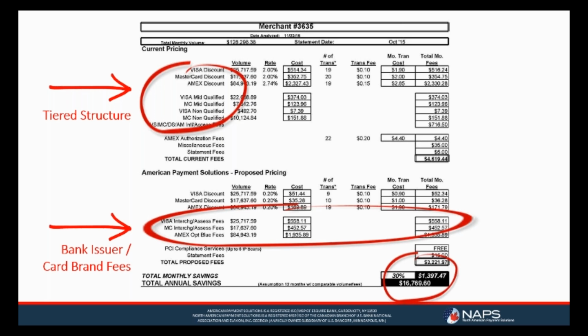In this case, we were able to save this business about $1,400 a month, or almost $17,000 a year. So 30% less of what they were paying previously. Now imagine taking that savings and using it for additional business spend or technology spend. Maybe you're looking at that new upgrade. You can now do that because we've unlocked some of that savings.